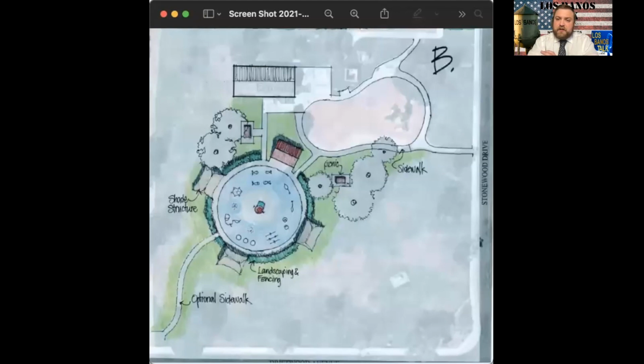This is Ranchwood area again, but option B. Once again, you can see the shading structures. This time it's going at a different angle, basically coming from the opposite side, but the same thing, Stonewood Drive and Driftwood here. So it's essentially the same location, but just slightly different orientation of the design. It's still a circular design with hedging and fencing enclosing the area and sidewalks leading up to it.